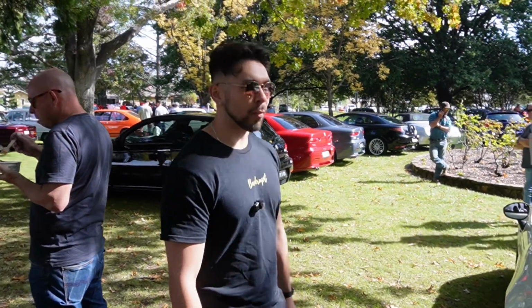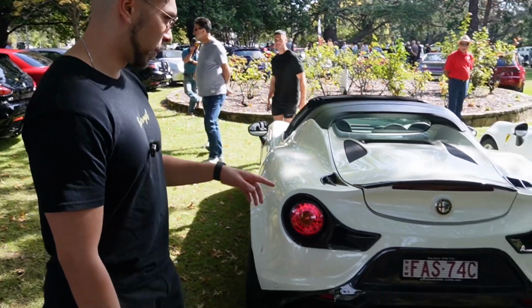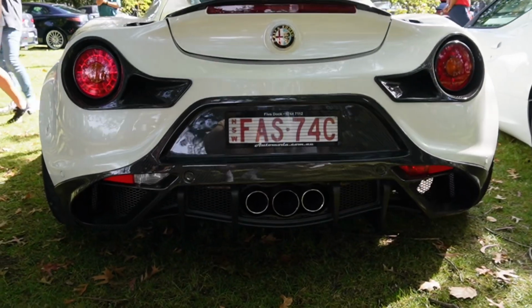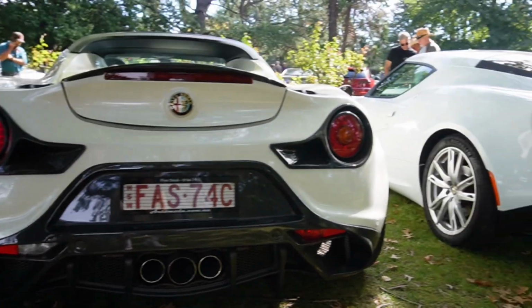We've got a little lineup of Alfa Romeo 4Cs here, and this one here obviously has a lot of carbon fibre bits to it. Carbon fibre? Lots of carbon fibre everywhere.